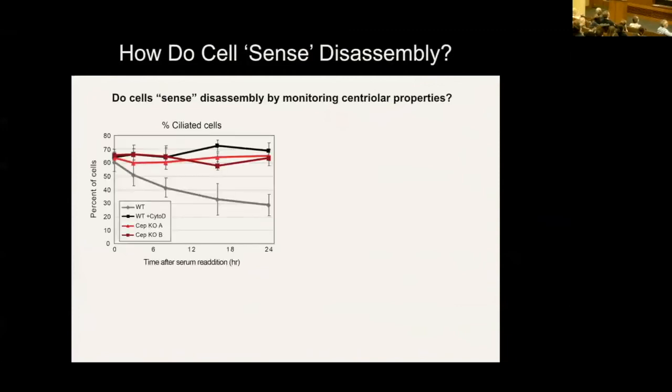So to test this, we made a particular mutation in which we mutated two genes that are important for centriole structure and asked what happens in the context of these altered centrioles. And we made two different versions of these knockout cells. And the first thing we found, which actually was completely unexpected and a surprise to me, is that just this mutation actually inhibited cilia disassembly. So now these cells appear to not disassemble their cilia, the same as the cytoclastin D-treated cells.